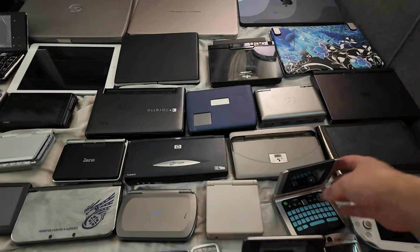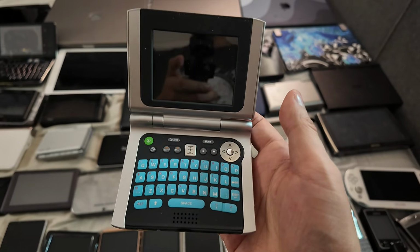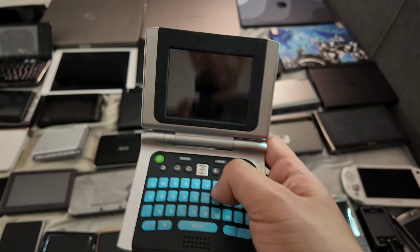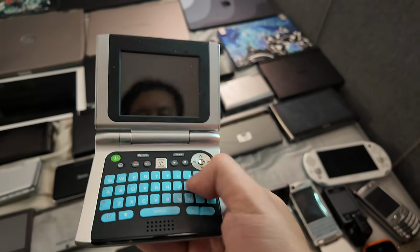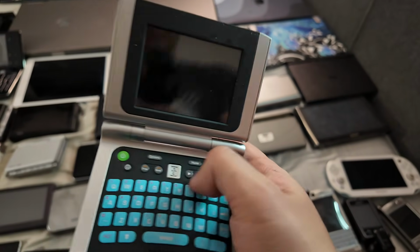Okay, Zipit Z2 Messenger. This came out in 2007. It's kind of like a messenger handheld, which was a thing back then. There was like the T-Mobile Sidekick and a few others. Like messenger handhelds were a thing back then. So yeah, you can use it just to text people. And that's really all it was for. It was just for texting people.